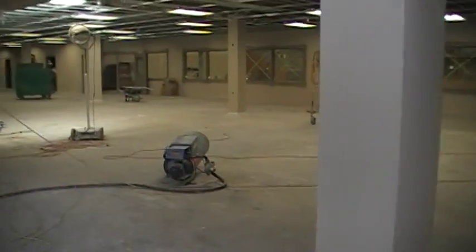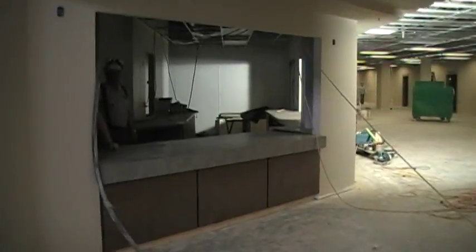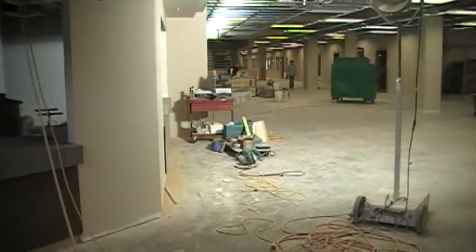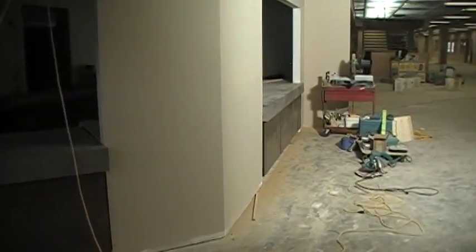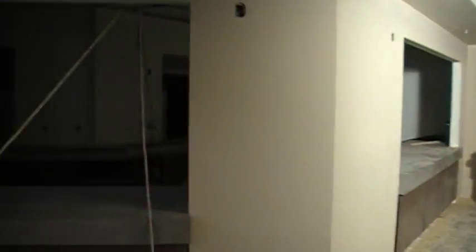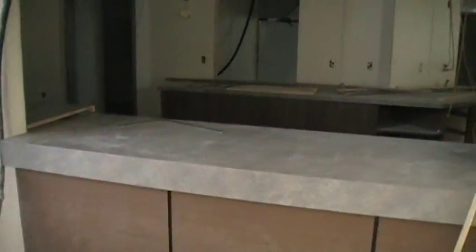Go over, have a look at the concession. When you come in the main entrance, turn left. There's the concession. Counters.